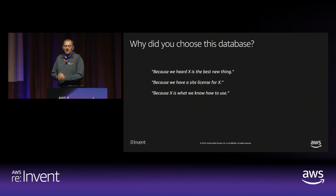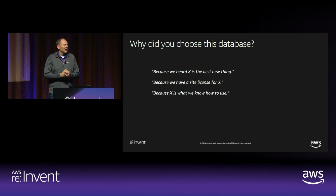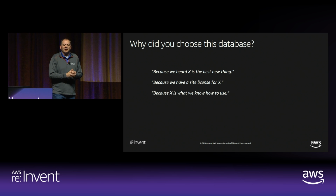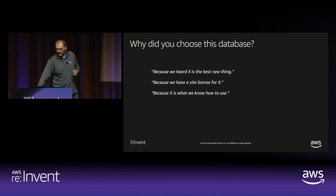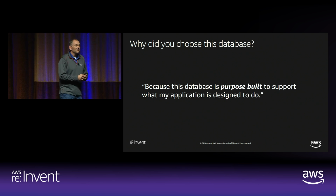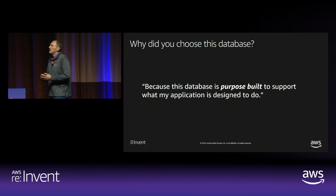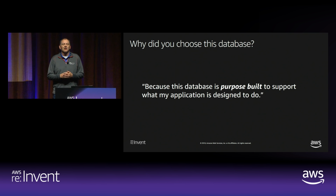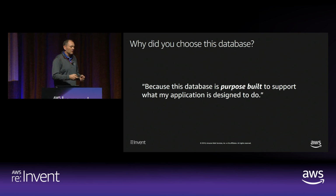And then the third answer I get is, it's because we know how to use it. Okay, which I suppose is a good answer as well, but the reality is what you really want is the database that's purpose-built to support what your application is designed to do. If you want to be cost efficient, you want to be performant, then we need a back end that's going to be responsive to the needs of your workload.